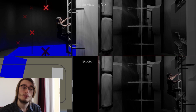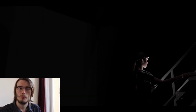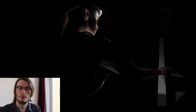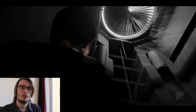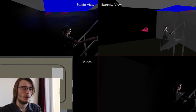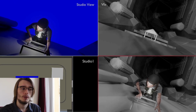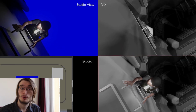But in the middle of the process, suddenly people came to me from other departments and asked, can we change that? Can we put the set piece in here? Can we do this color here? And it sort of became a communication device between the departments, because everyone just put their work in it and everyone could instantly see: that is our plan. That is what we want to do.